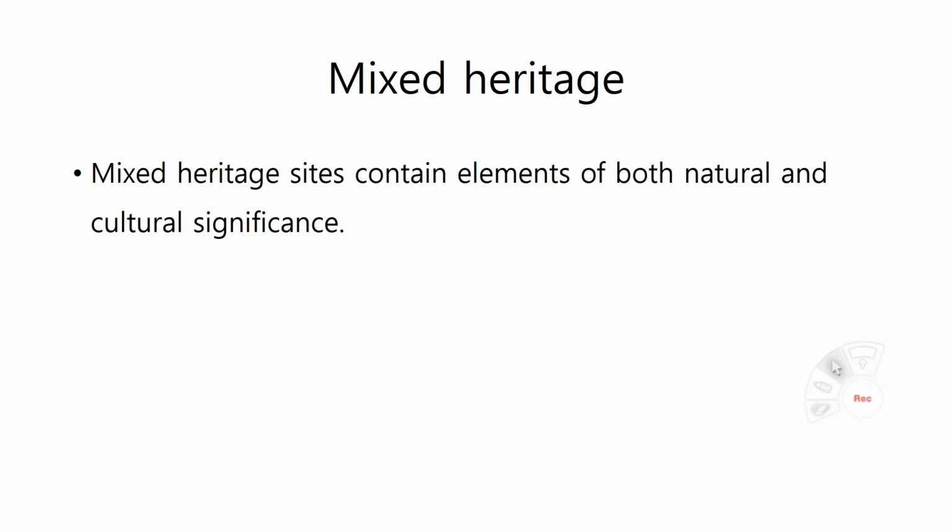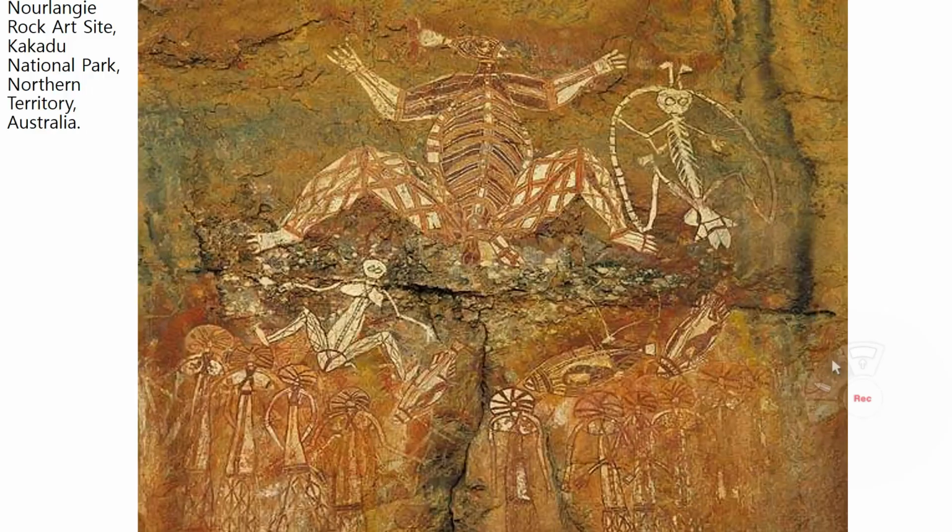Finally, mixed heritage. Mixed heritage sites contain elements of both natural and cultural significance. This is the Nourlangie Rock Art Site, Kakadu National Park in Australia. So archaeological and natural.